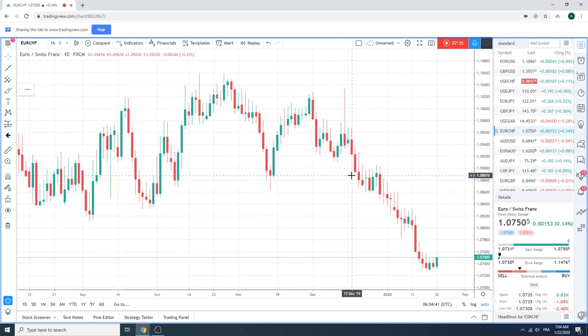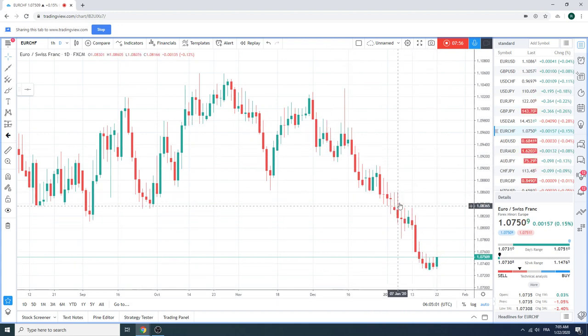It's like a Euro Swiss. This thing has been on its knees for a month now. Month and a half, really. Let's not exaggerate. It's a 2.5% move, but still, you can just see red, red, red, all these red bars. A lot of tails on the top side. But it looks like she's turning here, doesn't she?